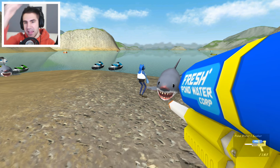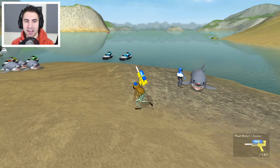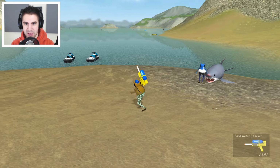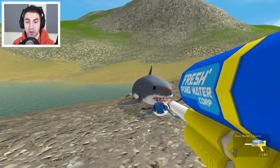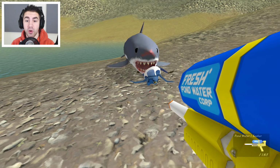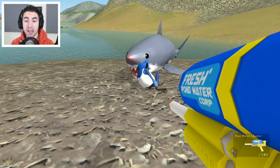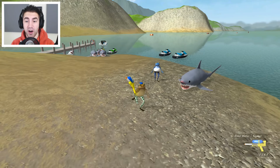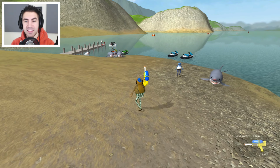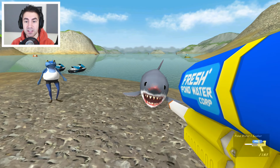Are you kidding me? Why is he just going for me? Okay. Let's try to make him eat this frog one more time. Dude, he's right in front of you. Just open up and take a chomp out of him. Okay, okay. Dude, it looked like he had him. He's not gonna eat him. Okay. Well, this is not gonna work. They only want me.